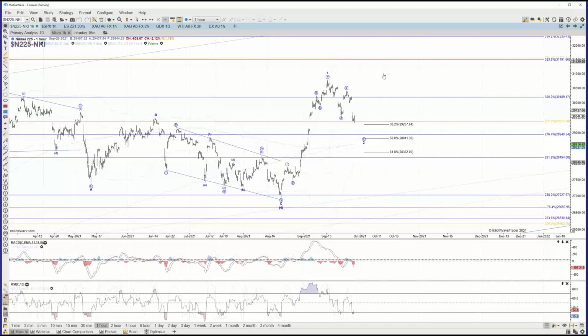29,300 roughly, with the 50% at 28,800 and 618 at 28,360. So there's room to reach a little bit lower in that wave C of 2 between that 382 and 618 retracement, which is support that is expected to hold for the wave 2.